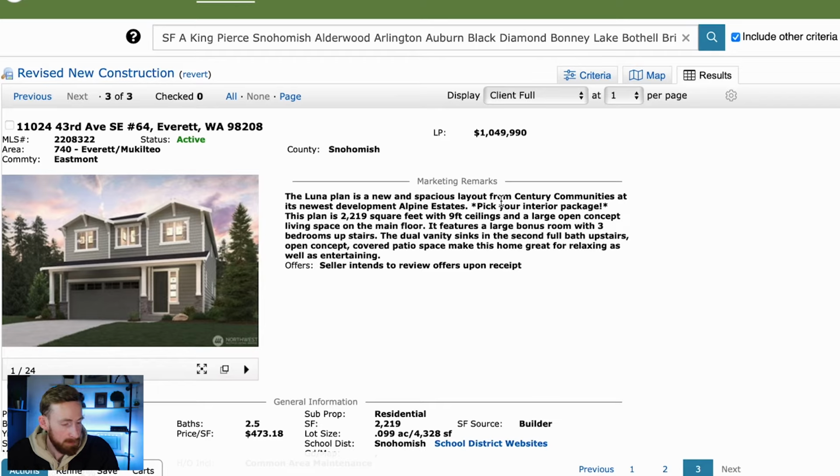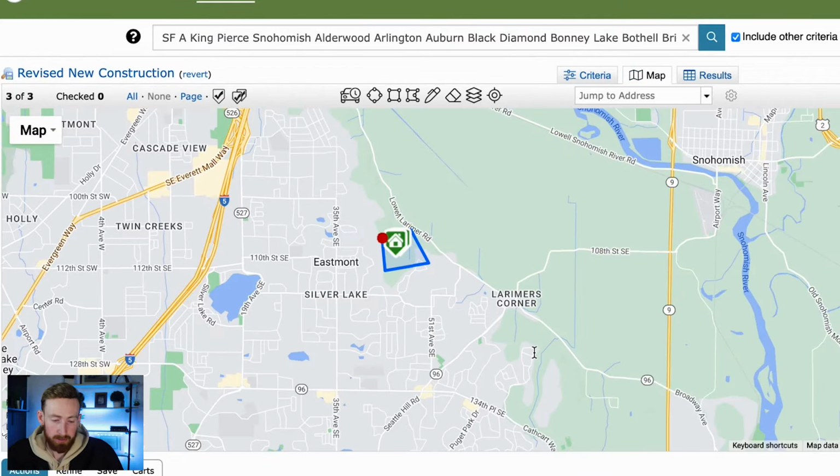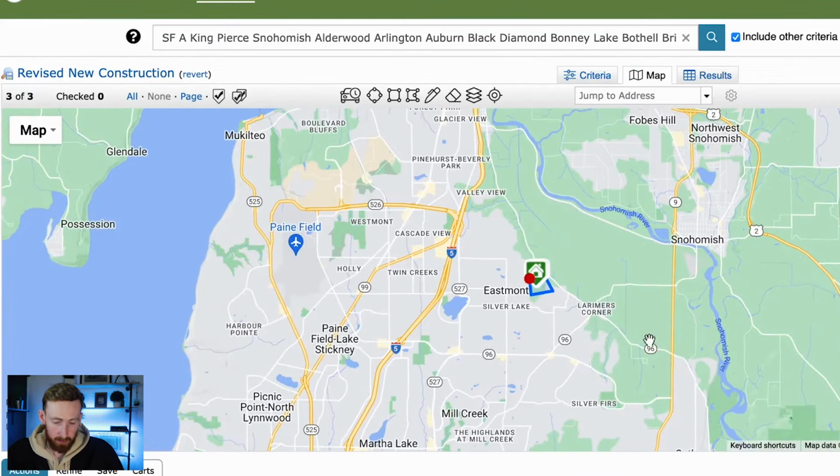Now, this community specifically, it's an Everett address you'll see here, but it is still in the Snohomish School District. Again, zooming back out, it's really where Everett and Snohomish meet, in this Larimers Corner area. So you're an Everett address, but you still are in that Snohomish School District, so keep that in mind.